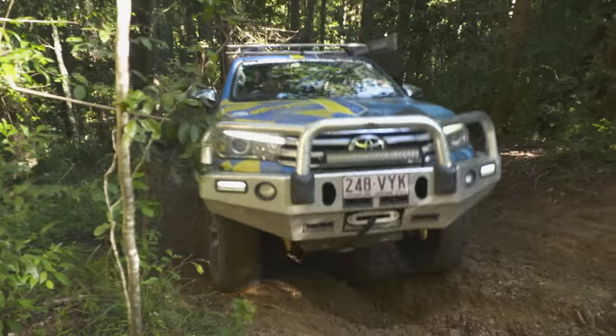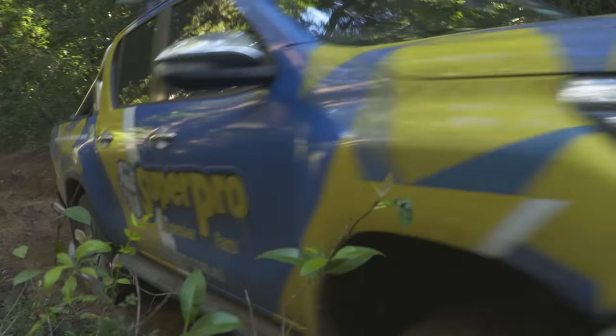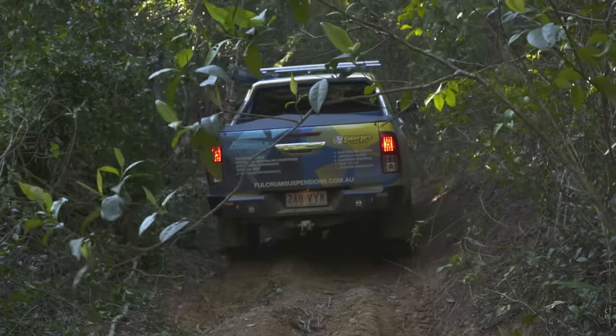Shane's up next, and I reckon that vehicle is going to be a bit of a dark horse on these tracks. Come on, come on, get up there. Look at that, he's up without a problem. That's some smooth driving, mate.